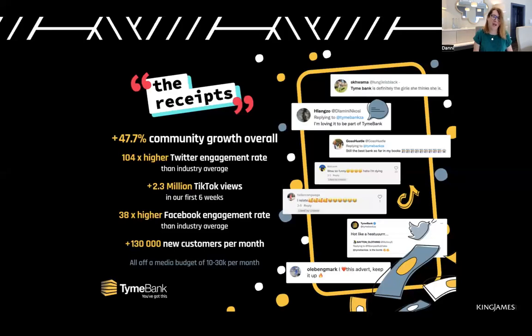And that's just an example back from our Time Bank case study. We were showing the metrics we could pull from the platform, such as community growth. We were showing engagement rates. But importantly, we were benchmarking that against the rest of the industry. So we could find the benchmarks and say that our Twitter engagement rate is 104 times higher than the banking industry average. That starts to feel like a compelling result. Same on Facebook, and then the business result of customers was absolutely critical to the brand and the most important business result for them.